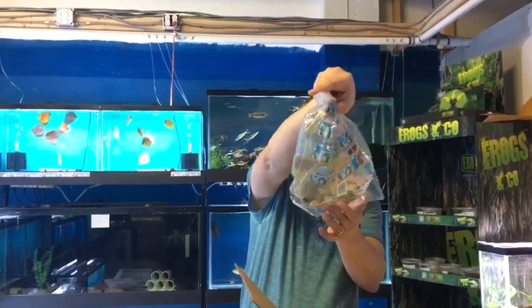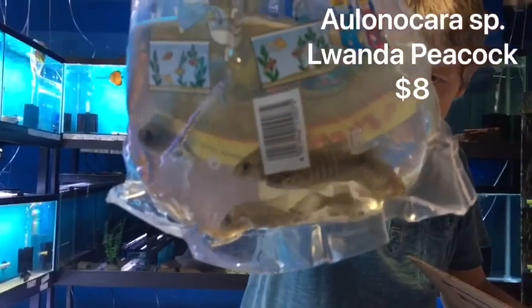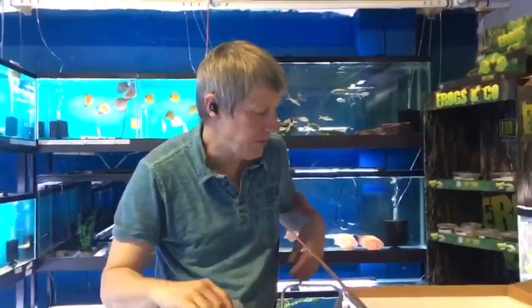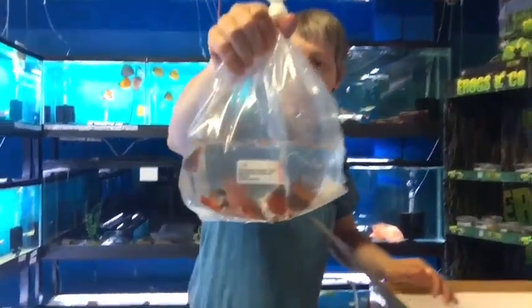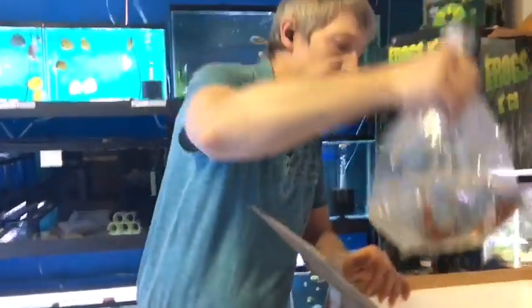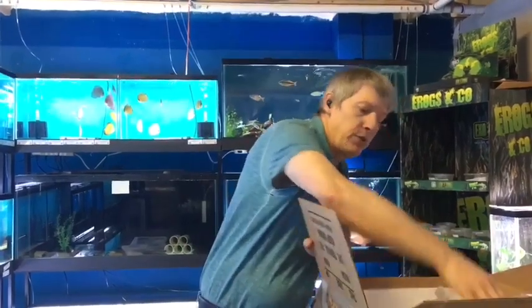Lethrinops species Luanda. Got some small ones of these. Not that small on these guys. Decent size. When they get bigger, those are often pretty fish. And the last thing in this box is some flame dwarf gouramis. That's a restock on those guys. We got a big batch just last week. Flew out of here. So we got more. That's what we do. Get more fish and you can find them.